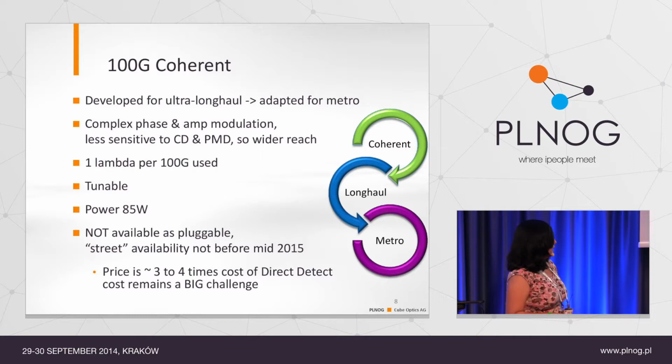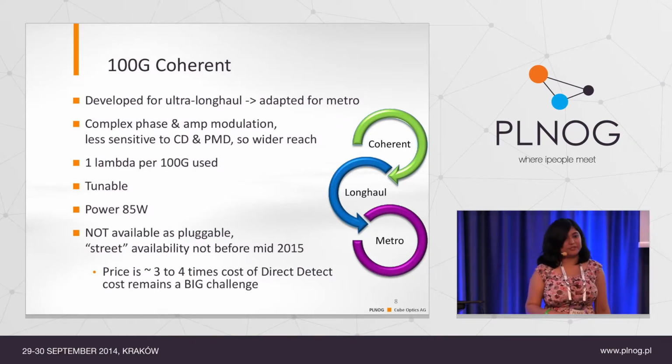For this kind of line card, the transceiver is not going to be available until mid of next year, so 2015. This might be available. That's what the manufacturers say, right? So the price is still a question right now, because it's like 3 to 4 times that of direct detect.